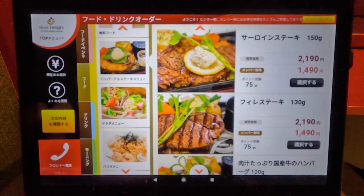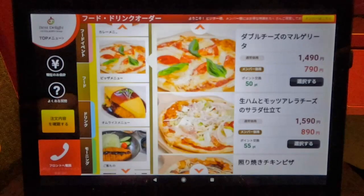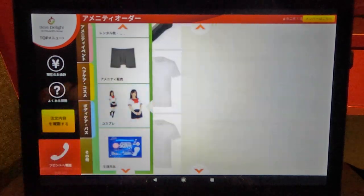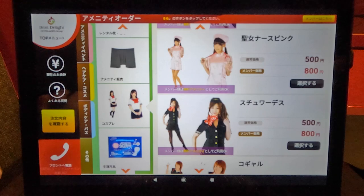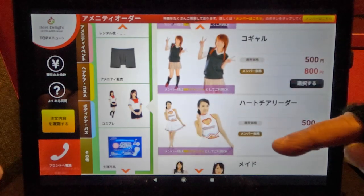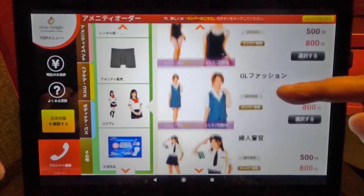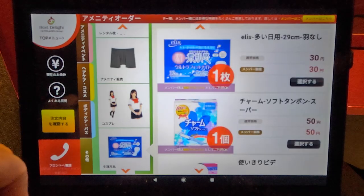There is a burger steak and salad. Pasta, pizza, noodles, and a variety of desserts. There are also a variety of free or paid accessories. These are cosplay costume rentals. Even sanitary pads.